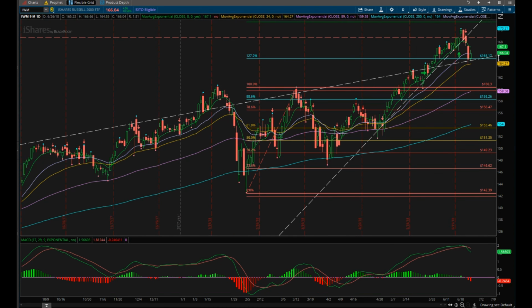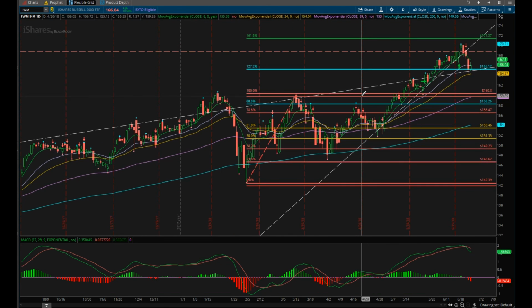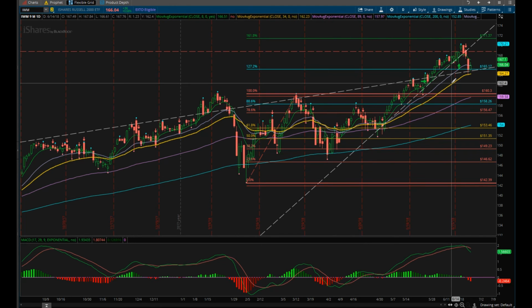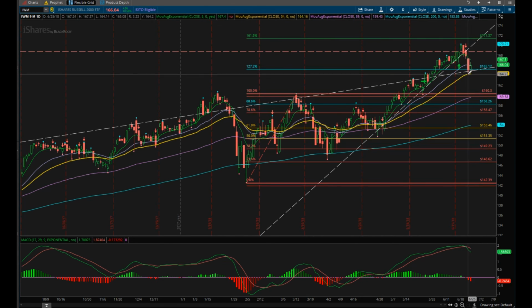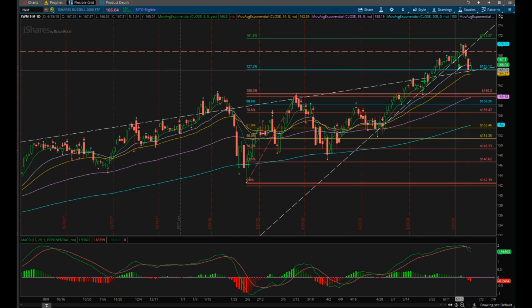IWM performed a little bit better, 0.58% to the upside, or 96 cents. It went down, broke this area here, but found support in the 34 exponential moving average. So it moved up a little bit, finding some resistance on the 8 EMA or the 21 EMA right here. But still, the market is finding some support. We'll see what is going to happen.